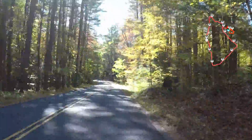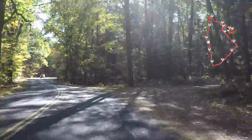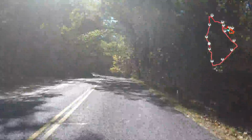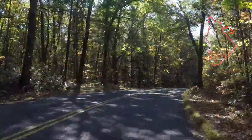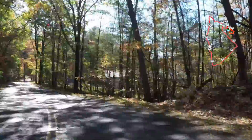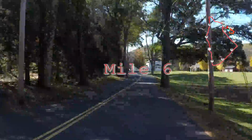Well, the good news is if you're at this part of the course, mile 5, you've already gone through the biggest climbs of the day. You've gone through the rolling hills of the day. Now it's kind of getting into flatter territory, and getting closer and closer to that home stretch. So this is where you want to get that mind right, rely on that training, and get ready for the last half of the course.